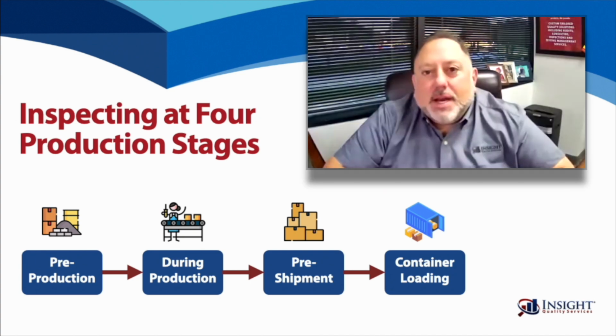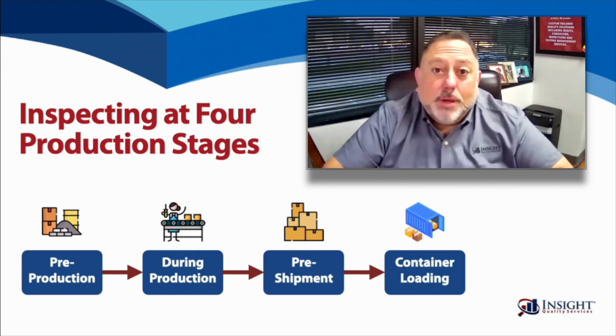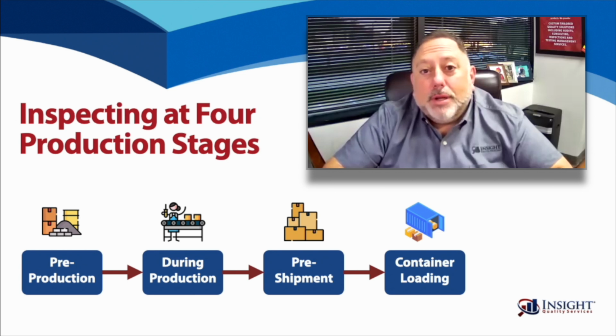The piece of advice I'd give importers looking to conduct inspections is identify the objective, and that will allow us to help you determine whether it makes most sense to conduct a pre-production, a DUPRO, or a pre-shipment inspection, or maybe on your first order, a combination of them or all three.